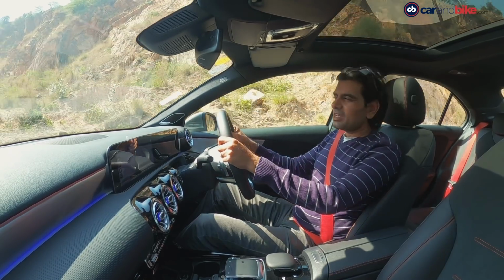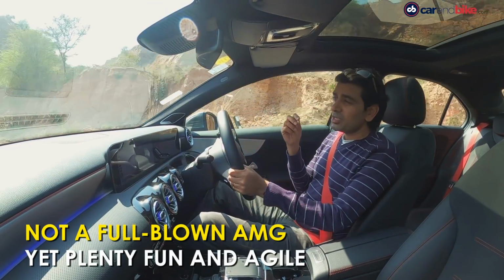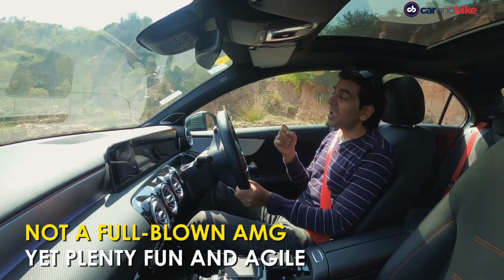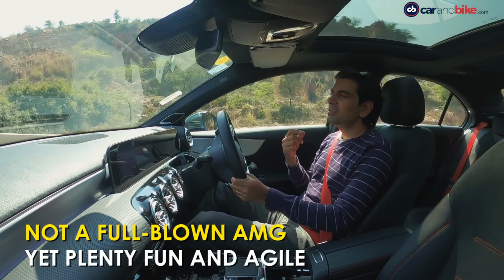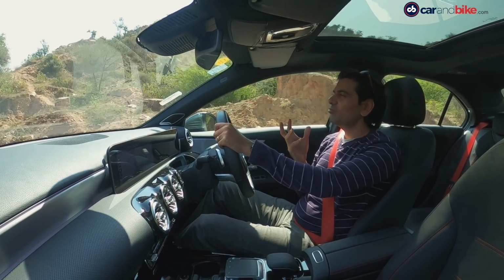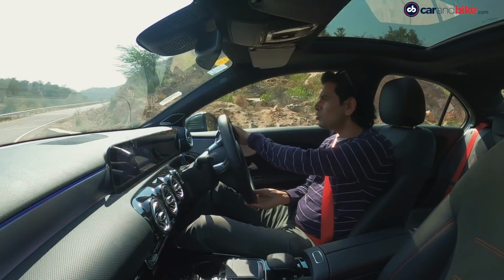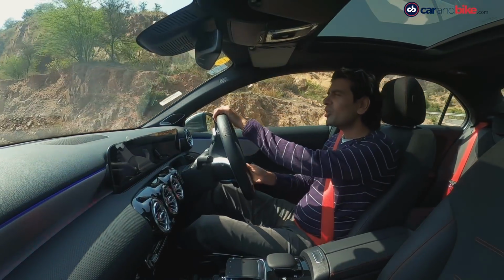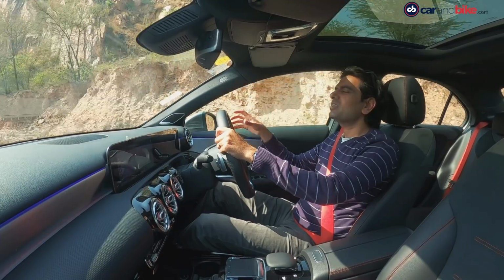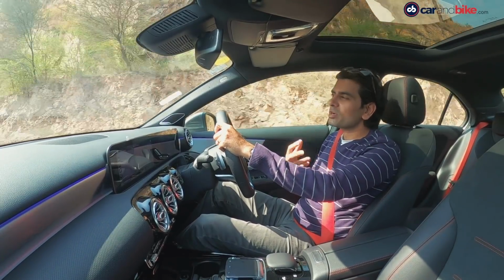So the A35 isn't your showcase AMG product. In this particular range, you do have the A45 and the A45S. They use the purebred AMG award-winning 4-cylinder engine. This engine, well, it's closer to the A250. But I'm not complaining, because what this allows is for an AMG product to become more accessible.